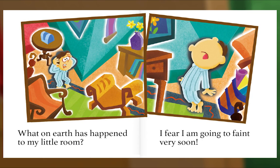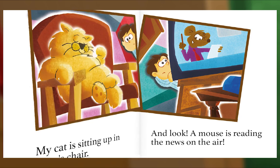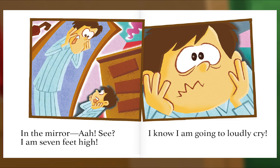What on earth has happened to my little room? I fear I am going to faint very soon. The fan has turned into a big octopus. My sister's doll is eating beans and rice without a fuss. My cat is sitting up in Papa's chair, and look, a mouse is reading the news on the air. In the mirror, see, I am 7 feet high. I know I am going to loudly cry.